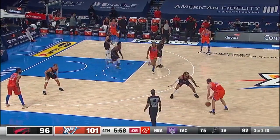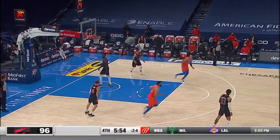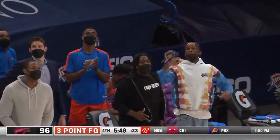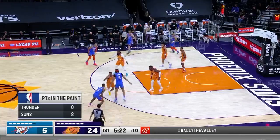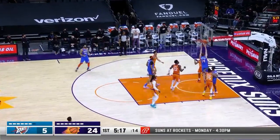As we hit that midway point of this fourth quarter, Mykhailiuk way behind the three-point line, lets it go! Not a problem from distance. Svi Mykhailiuk now with 22. He took that shot from out in UConn. And Oklahoma City is beating up on the Suns too, doing that process. So there's a little payback here.